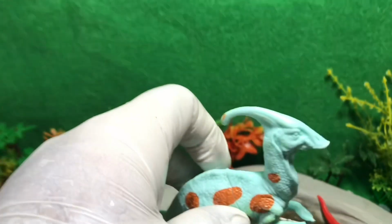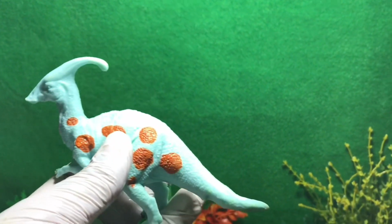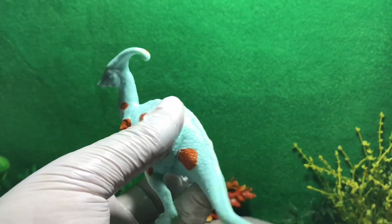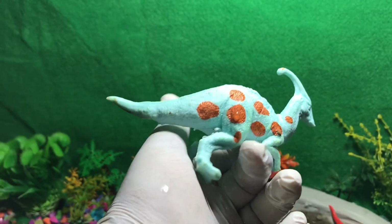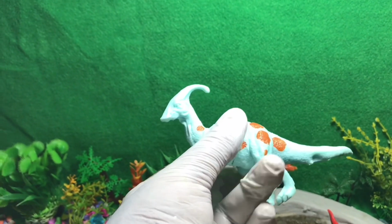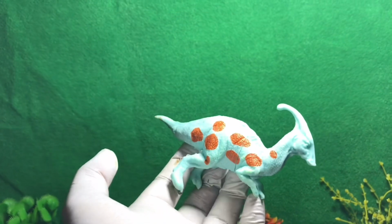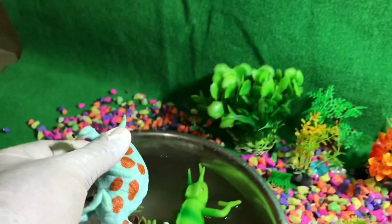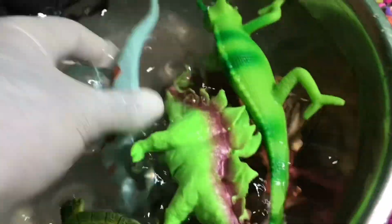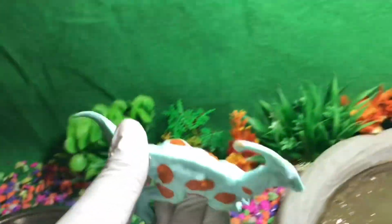Next is Parasaurolophus dinosaur, looking so great. Here we go. They have two arms and two legs and a horn like a crown on the head. Here we go, our cute dinosaur, Parasaurolophus dinosaur. Let's wash him, friends, because he is very dirty. Wash, wash, wash. Here we go, Parasaurolophus dinosaur.